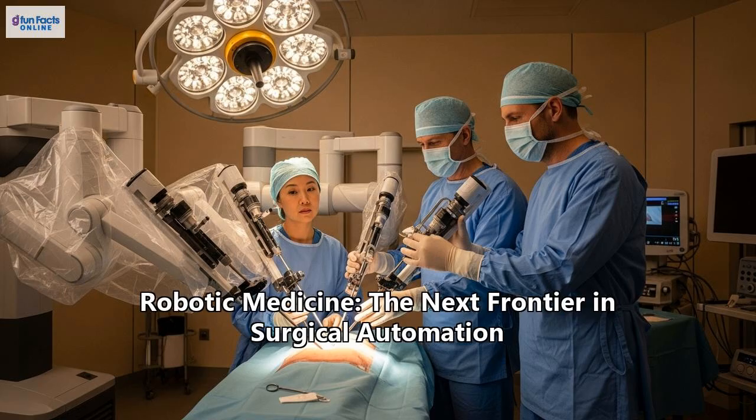We're even seeing early examples of automation. The Smart Tissue Autonomous Robot, or STAR, has already successfully performed a complex surgical task on its own, under the watchful eye of a human surgeon, of course. This is just the beginning.